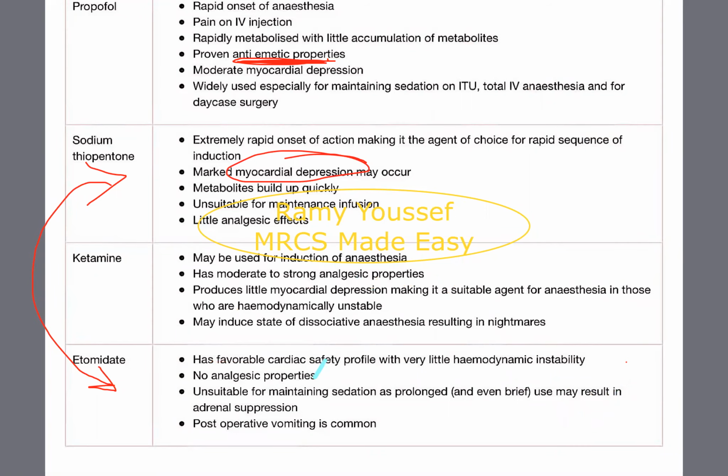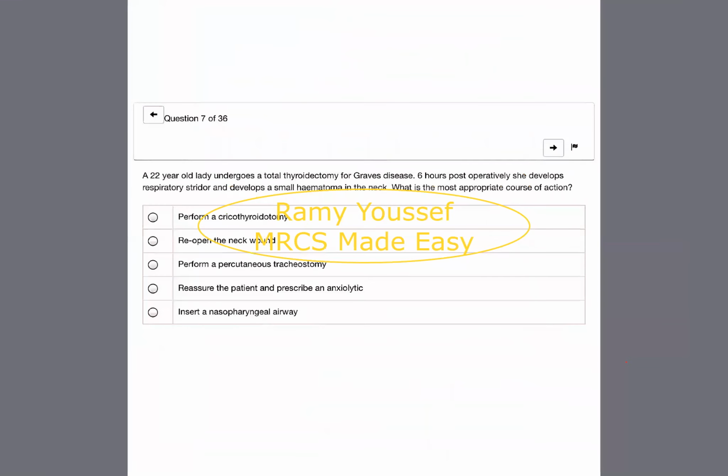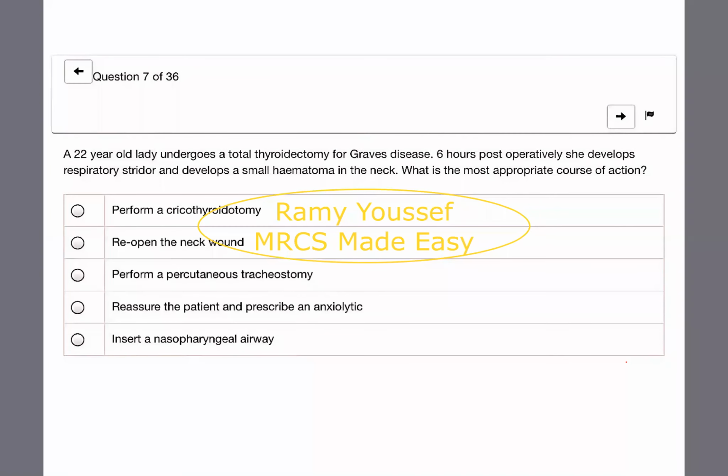These are the most points you will be asked about. Next question, Dr. Sarah. A 23-year-old lady undergoes a total thyroidectomy for Graves' disease. Six hours post-operatively, she develops respiratory stridor and a small hematoma in the neck. What is the most appropriate course of action? Perform a completion thyroidectomy, reopen the neck wound, perform a percutaneous tracheostomy, reassure the patient and prescribe anxiolytics, or insert a nasopharyngeal airway. I'll go for reopening the neck wound.